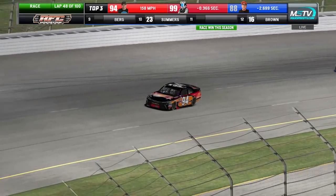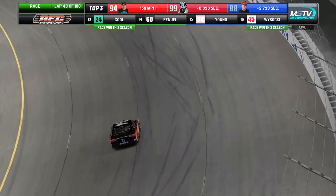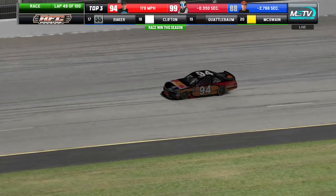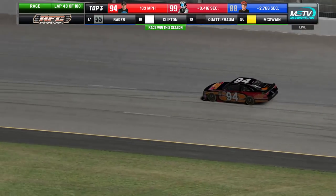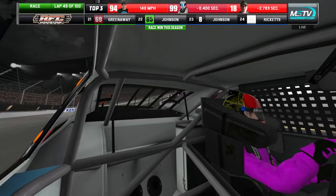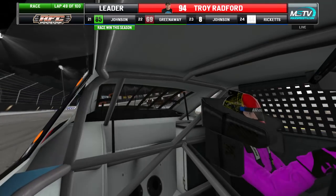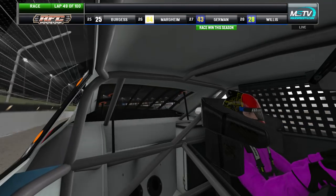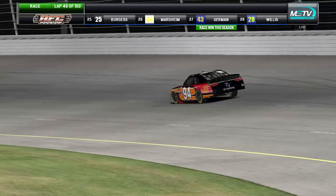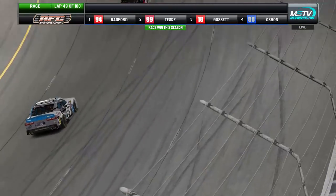You don't have a whole lot of time to get down pit road, get any fuel, tires, and any damage repaired, and get back up to speed. In fact, you're going to lose a lap or two in that situation. So the 94 of Troy Radford, he is out front right now as your race leader. Eric Teska right behind him though in that 99 machine.